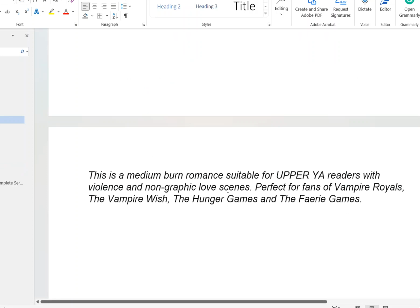So normally I would do something like this. This one's not from one of my books. I took this from one of the other vampire books. But this is something I would usually do at the end of my blurbs, which is a very clear description of the biggest questions that readers will still have. So this is a medium burn romance suitable for upper YA. That means it's a little more adult, a little spicier, with violence and non-graphic love scenes. This actually would fit my book pretty well.